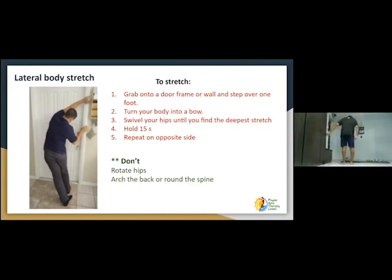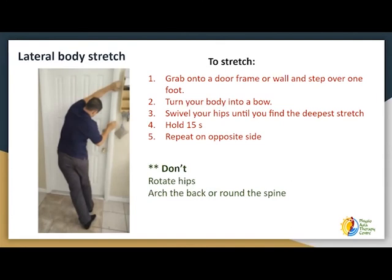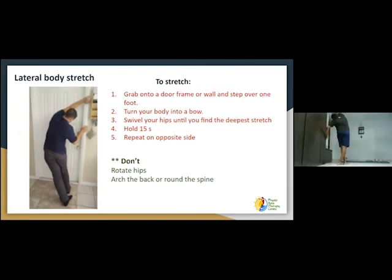So this time the left leg is behind. Like Shannon's demonstrating, you're going to grab with the left hand this time. Stick your hips out to the left. And we're going to hold for 15 seconds. Make sure you're feeling the stretch come all the way down from the back into the bum, into the legs. 15, 14, 13, 12, 11, 10, 9, 8, 7, 6, 5, 4, 3, 2, 1.